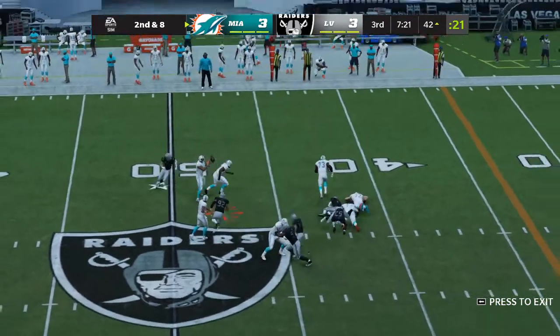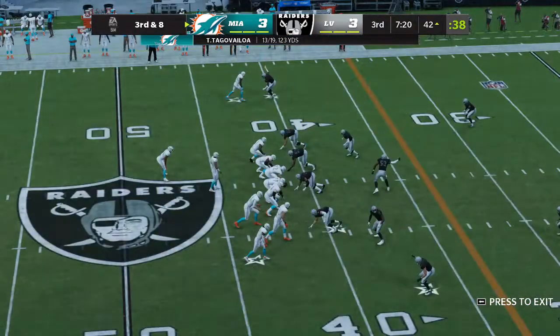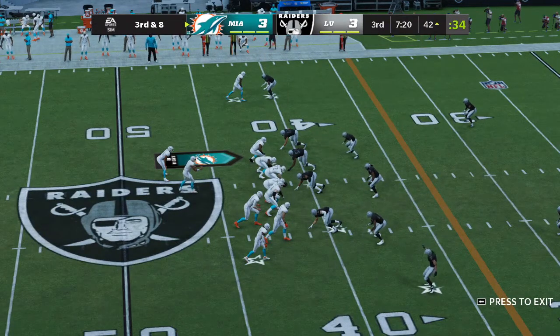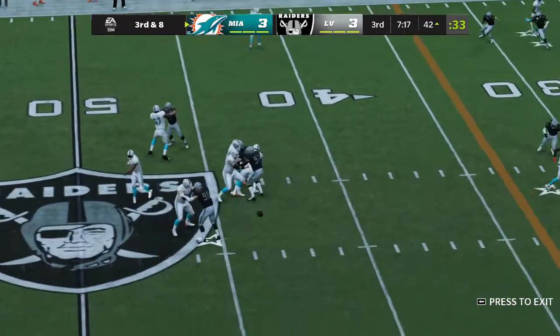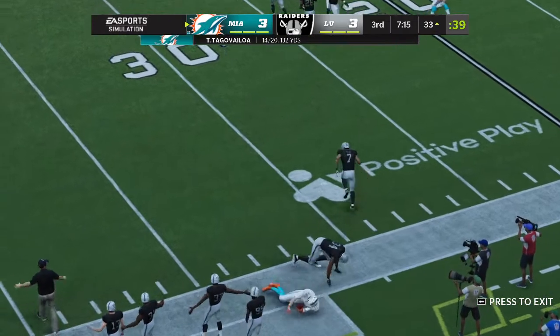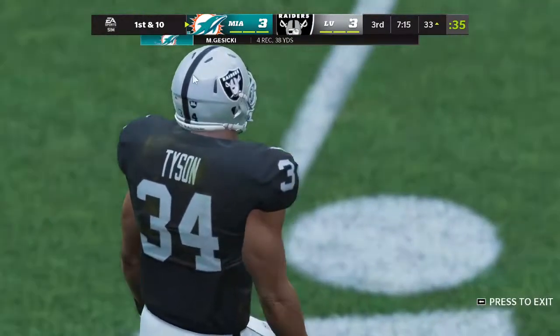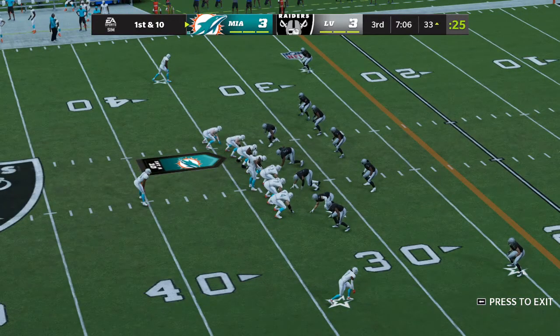Going to the air. Tagovailoa. Firing quickly, but it's incomplete. The first down line at the 34 here on 3rd down. From the gun, it's Tua. On the right side, open is Gesicki. And he gets this down inside the 35 before going out of bounds. Still in search of their first touchdown of the game, but they're on the move. 1st and 10.